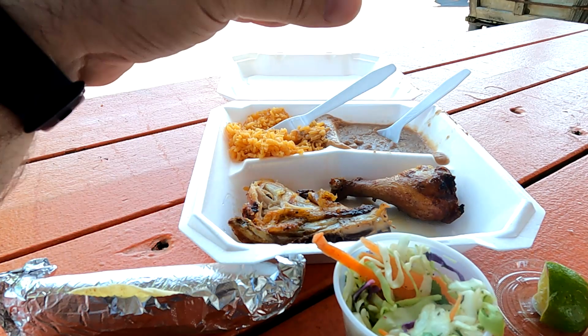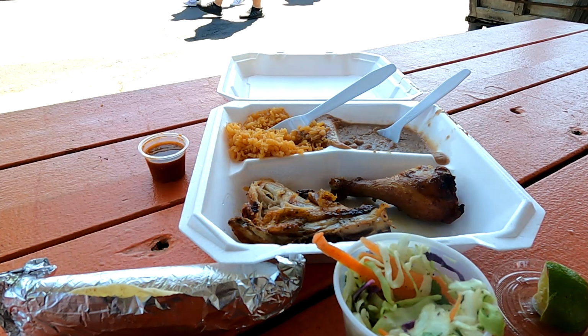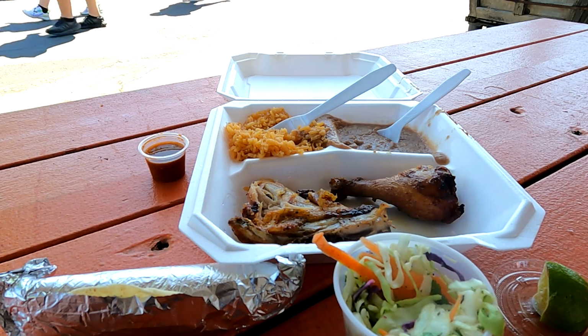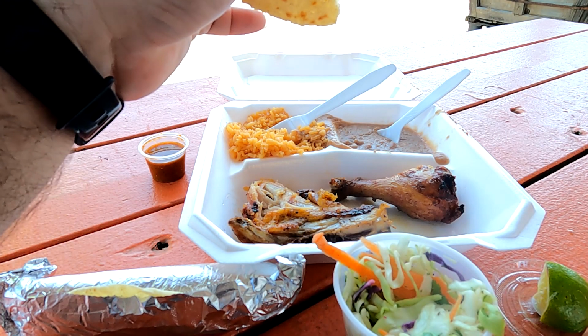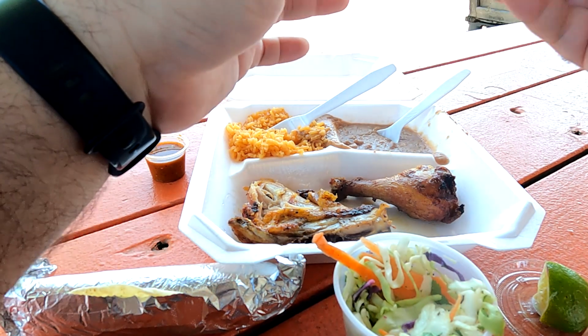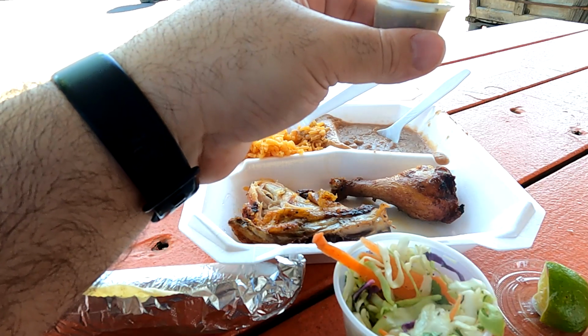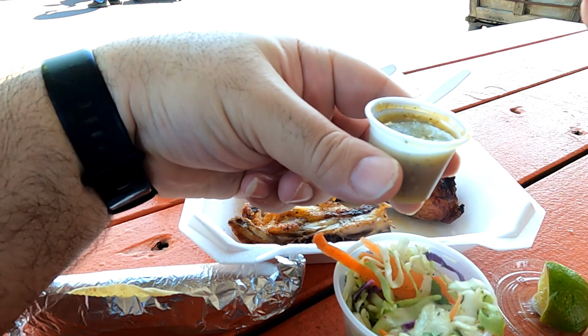Do not try that. It's not overly spicy for me, but yeah, you are not gonna want that one. So the green one's probably the milder one. Let's try that one. Yeah, that red one's not like Reaper sauce or anything, but it's definitely got a kick to it. I think the green is gonna be a little more palatable.